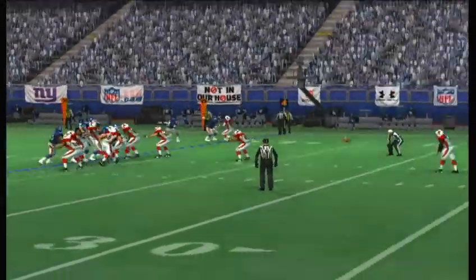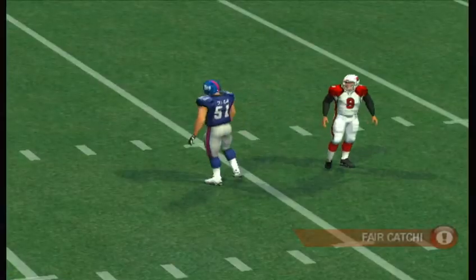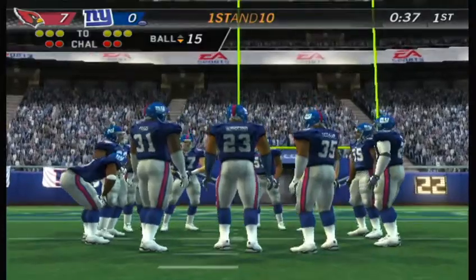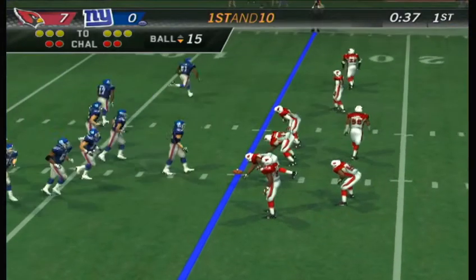Johnson will come in now to punt it away. Moss sets up, waiting for the punt. He won't take a chance trying to return this one. It's still early in the game, but you got to think the coach wants his guys to make a statement by scoring some points in this drive. The Giants will start the drive at the 15-yard line.